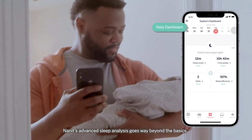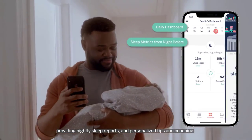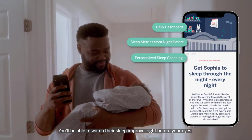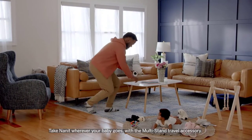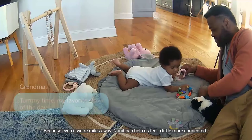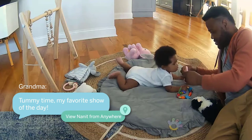Nanit's advanced sleep analysis goes way beyond the basics, providing nightly sleep reports and personalized tips and coaching. You'll be able to watch their sleep improve right before your eyes. Take Nanit wherever your baby goes with the multi-stand travel accessory. Because even if we're miles away, Nanit can help us feel a little more connected.